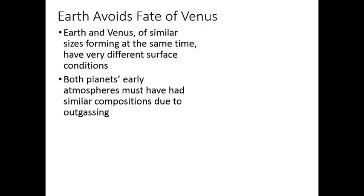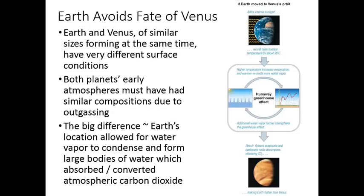So to compare a little bit of Earth with Venus, if we were to take the Earth and relocate it to the location of Venus, so we're going to move it closer to the sun, actually, we too would have potentially a runaway greenhouse effect.